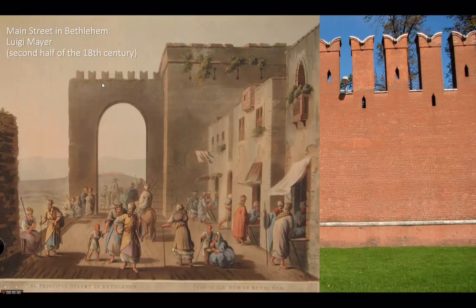Main streets of Bethlehem, again this giant high arch, the wall, a giant wall, and nothing logical here, because nothing continues this wall. Who destroyed it? We don't know. And it looks pretty much the same as the Kremlin wall, maybe as high as the Kremlin wall, and has this style of decoration on top of the wall. I don't know, maybe for some reason, maybe for some purpose.